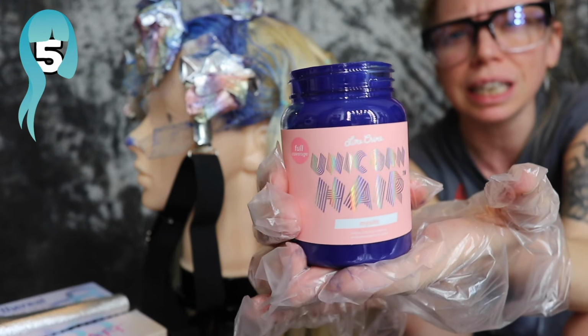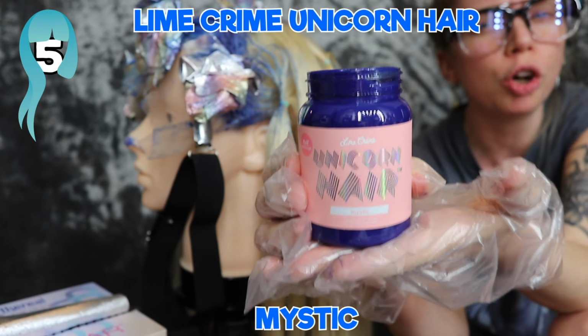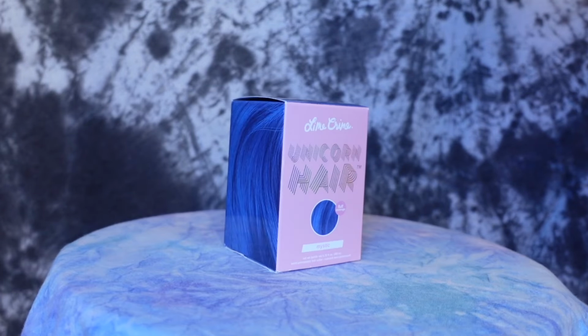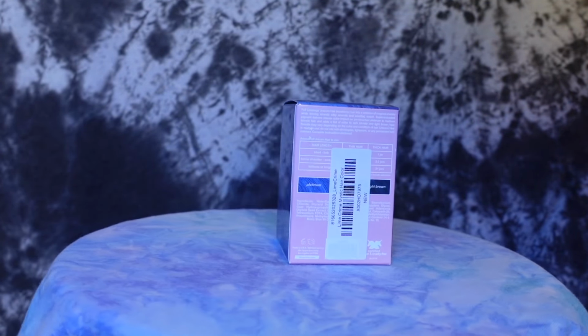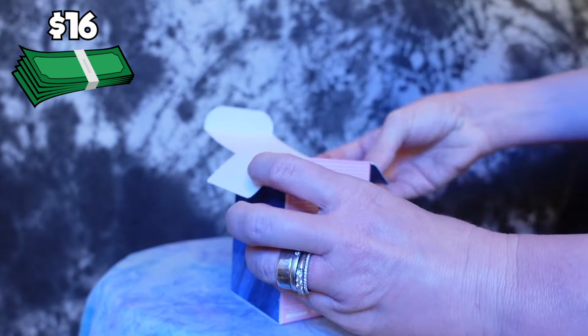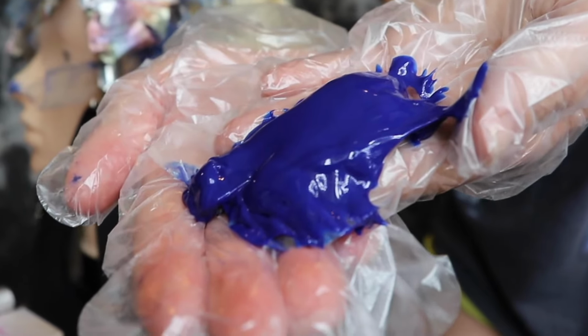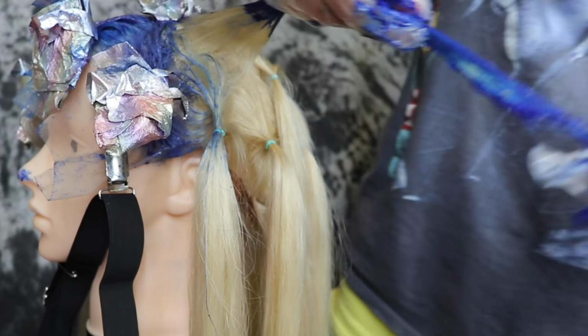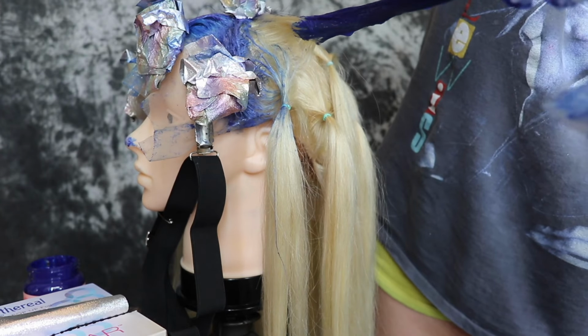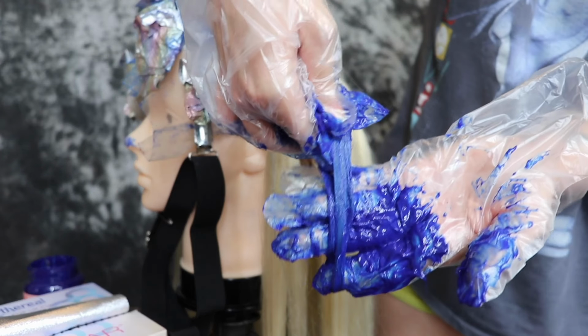So this is the Lime Crime Unicorn Hair, and this is the shade Mystic. This one was the second most expensive dye that we tested today. It's $16. It got a really high rating on Amazon, 4.6 out of 5 stars. That looks quite beautiful. Almost similar to the first one we used, maybe a little bit brighter.